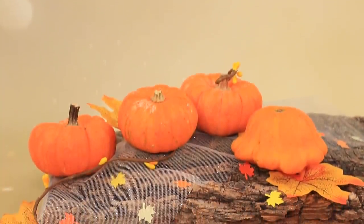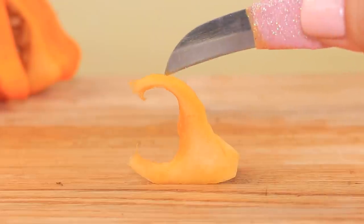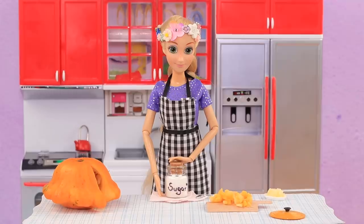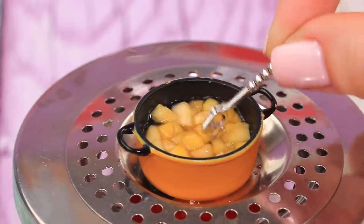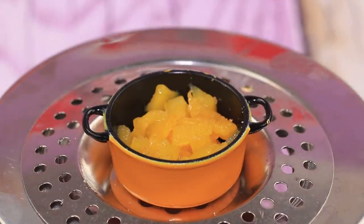Wow. A pumpkin pie is a must. Cut a pumpkin into slices. Heat a saucepan. Add a little water. Pour in some sugar and leave it to melt. Add raw pumpkin. It looks delicious. And it smells so nice.